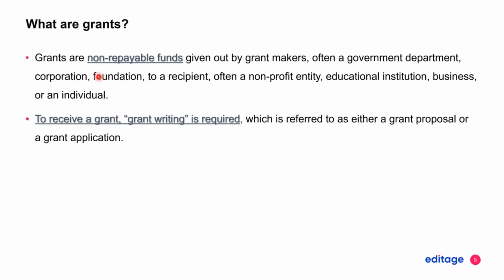And the most important thing is just to know what grants are. Grants are basically non-repayable funds given out by grant makers, funding agencies, often government agencies. They can also be corporations or research foundations, and these funds go to a recipient. It's usually an organization or a nonprofit entity, or it can be an educational institute or your research institute. And it can even go to a business or even an individual. You can register as a university, or maybe as a sole proprietorship, an individual business. So there's a big diversity of who can receive grants, but it's usually a nonprofit entity.